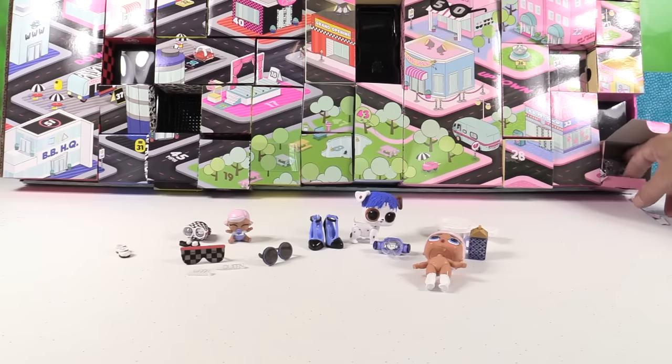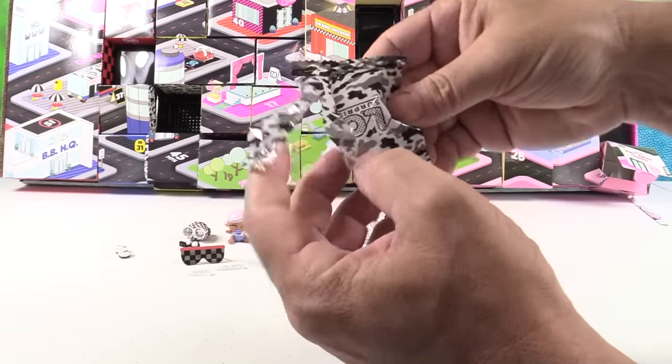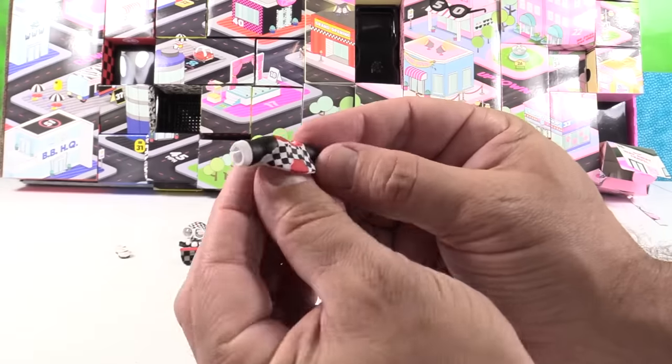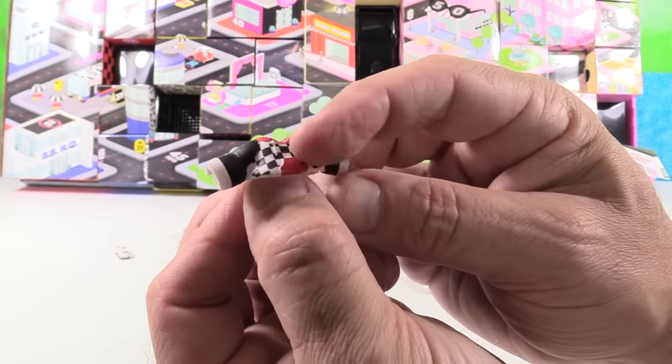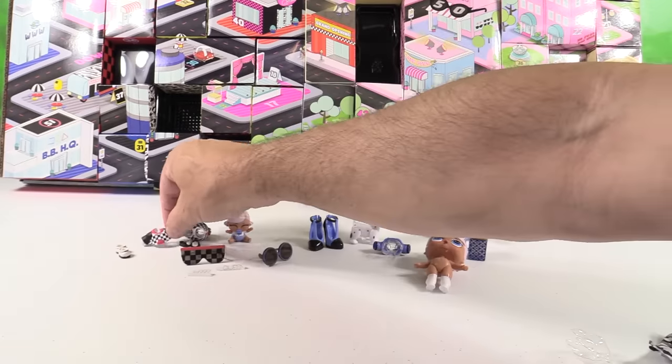Okay. All right, we have a small bag. And we have another top. Now, this is a jacket. This top is a jacket with a checkerboard shirt underneath with red trim on it. So that's definitely going to be part of that collection.